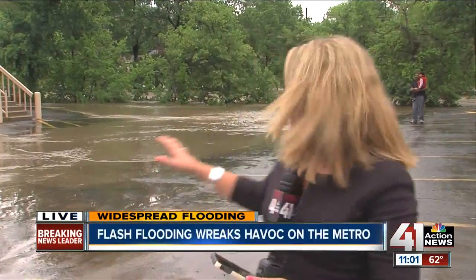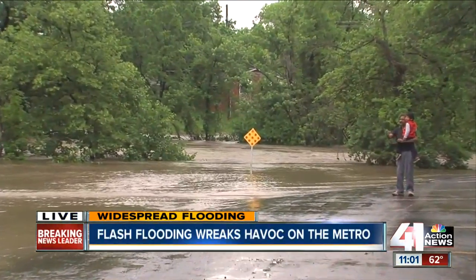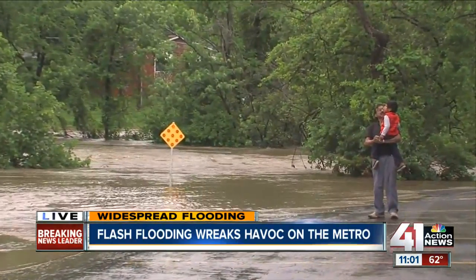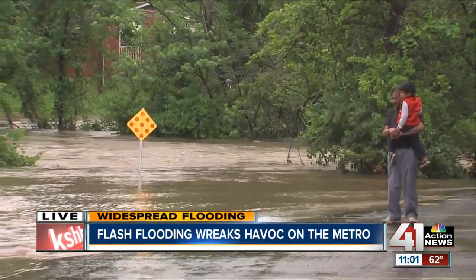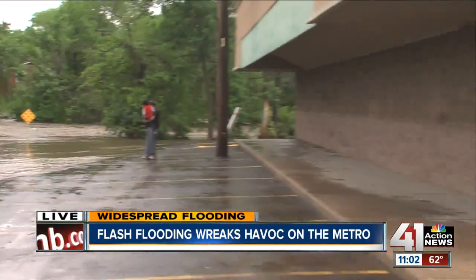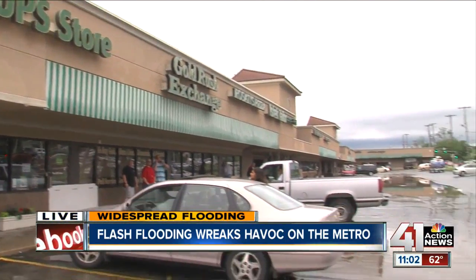All of these businesses here had to be evacuated. You can see the water here rushing into the parking lot, and this is actually a lot better than it looked just a few minutes ago. This is very quickly receding, but take a look at Indian Creek back there and see how quickly that water is rushing. That is the big concern here today, and all of these businesses had to close because of it.